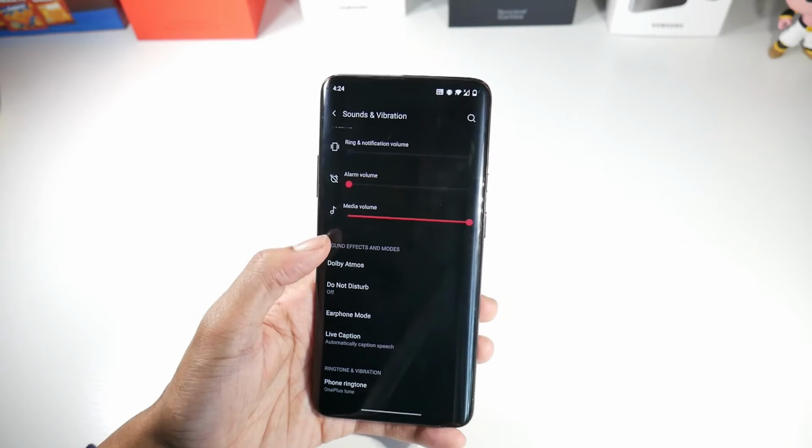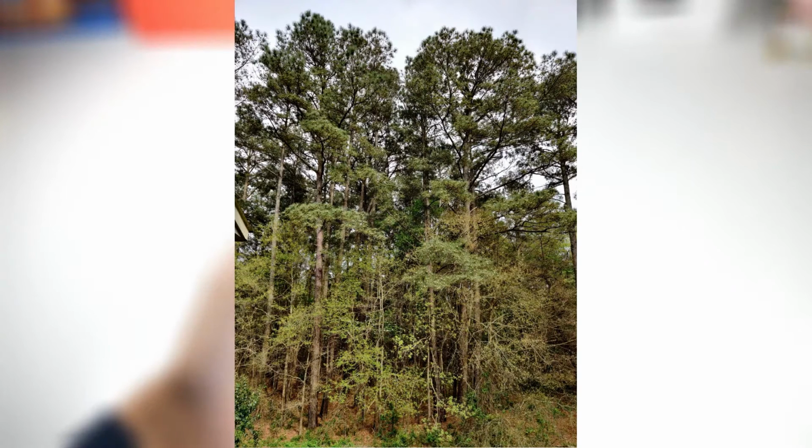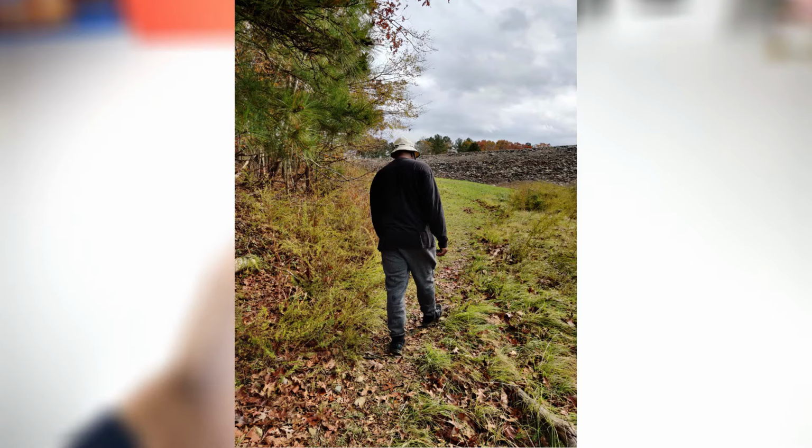You do have pretty good cameras on here. I still think the 7 Pro has excellent cameras. For somebody like me that doesn't take a ton of photos, my whole thing is you want to take the phone out, take a good picture, good detail, good color. This phone does that. You have a triple camera setup: 48 megapixel standard, 8 megapixel telephoto, and a 16 megapixel ultra wide. You get 4K video as well as a 16 megapixel selfie pop-up camera with 1080p.